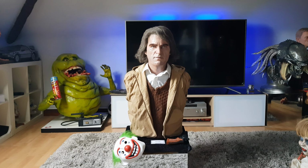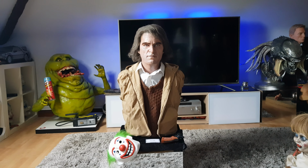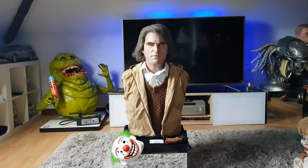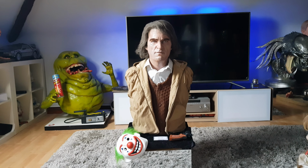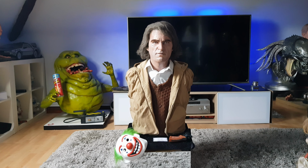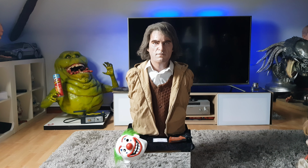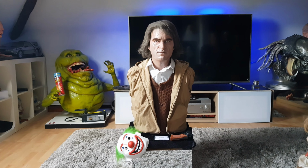But I saw this come up and I just had to get it because I saw the Joker movie and it was one of the best movies I've seen in such a long time. Like, it was so good. And if you haven't seen this film, go and watch it. It's just a brilliant film, brilliant movie. But anyway, let's get on to the piece. Like I say, I had to get something from that film, and I couldn't pass this one up.